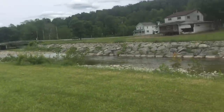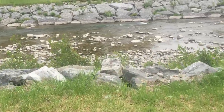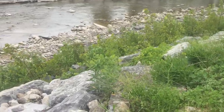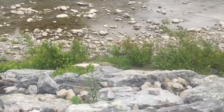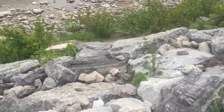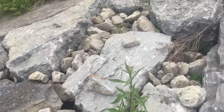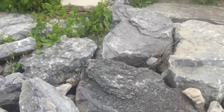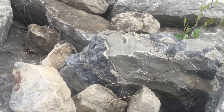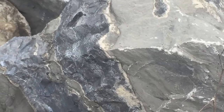In this neighborhood here I happened to see this little creek, and I went down. Let's see, where did I go down? I'm sorry for the wind. I'm using my phone at the moment. I just came down right here, and in this rock is more chert. There's a whole bunch right there. You can see the darker stuff is the chert, the lighter stuff is the limestone.